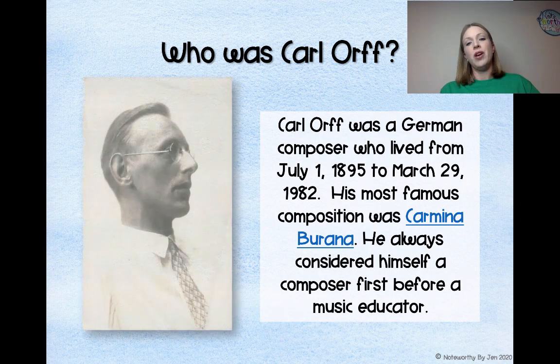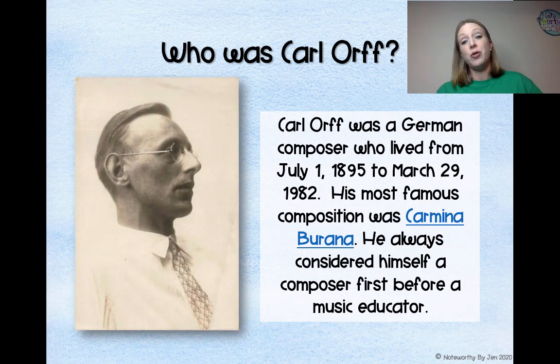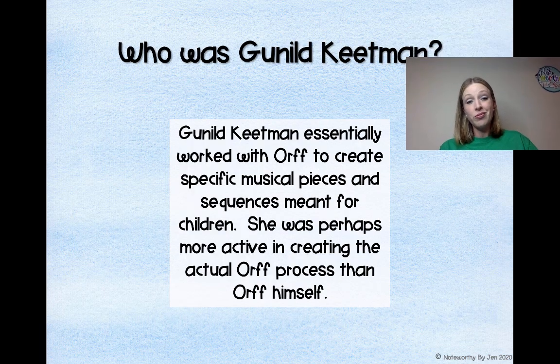So who was Carl Orff? He was a German composer. He lived from July 1st, 1895 to March 29th, 1982. His most famous composition was Carmina Burana. O Fortuna. Yeah, that one. He always considered himself a composer first, and really music education was just his side gig.